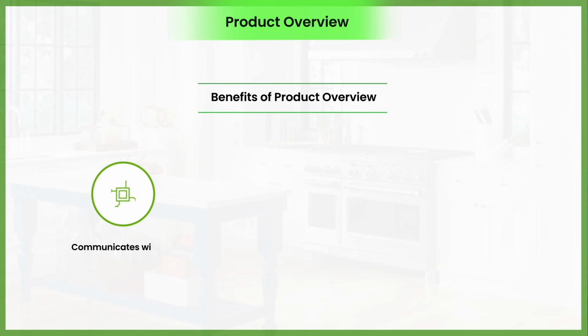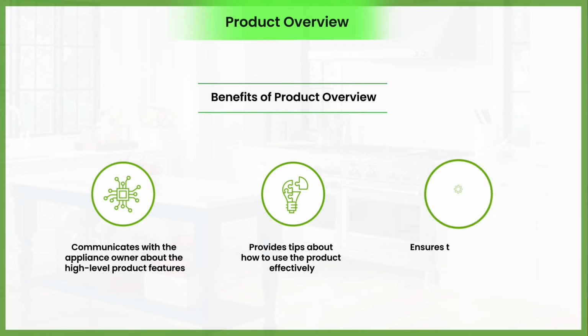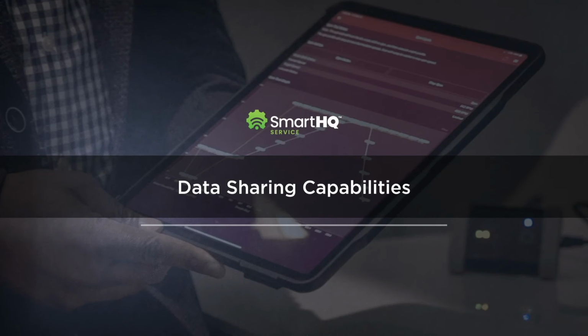This feature helps to communicate with the appliance owner about the high-level consumer-oriented product features. It also provides you tips about how to use the product effectively. This ensures that the appliance operates at an optimal level of performance. SmartHQ Service provides a rich collection of data sharing capabilities that allow technicians in different locations to work together seamlessly.